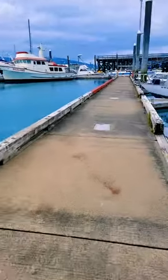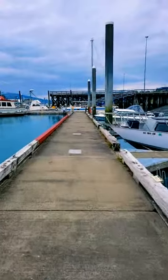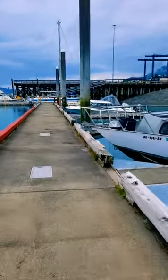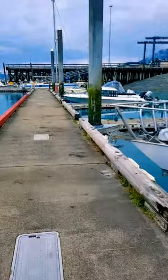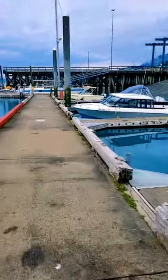Is it getting cold there yet? Not really. It's still in the 60s. Looks like we got a slight breeze that just picked up. But it's, for all intents and purposes, normal summer weather for Valdez.